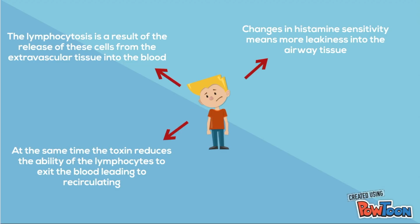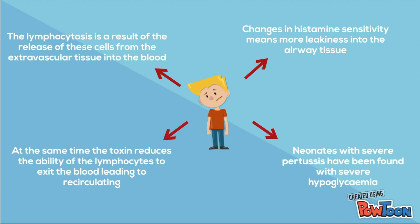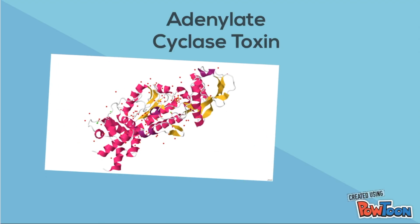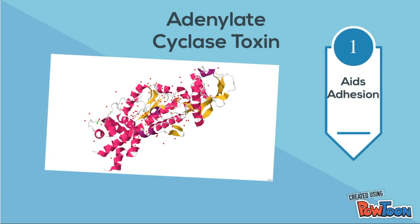And when we're talking about the insulin, neonates with severe pertussis have actually been found to have severe hypoglycemia, and that's often a thing that you'll find when people have severe aspects of the disease. And finally, we have adenylyl cyclase toxin. Seen here in this lovely picture I took earlier, it's another one that aids adhesion to the respiratory tract, and it does this by inserting itself directly into the cytoplasm of adjacent cells.